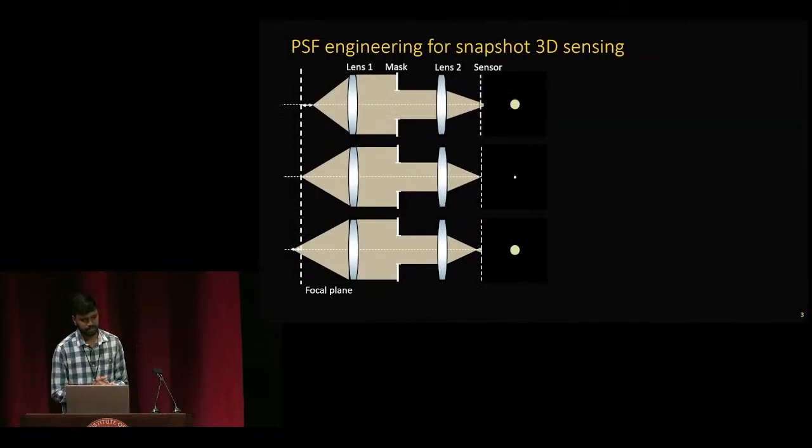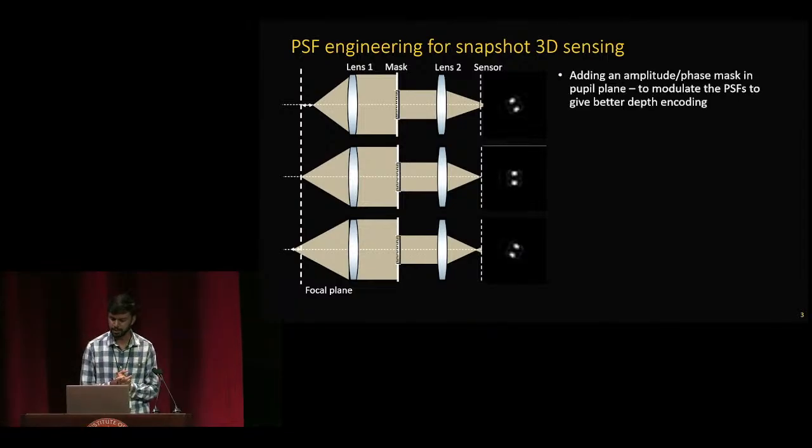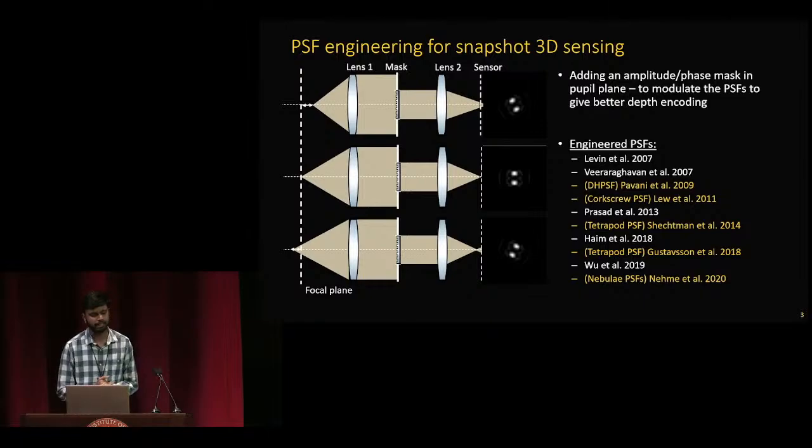To do so, the thing we can rely on is PSF engineering. You can add a mask in the pupil plane. This will modulate your PSFs, and these modulated PSFs can better encode depth or give better depth discrimination ability. Now, this has been done over several different works. I have highlighted the ones that are done in 3D microscopy itself.